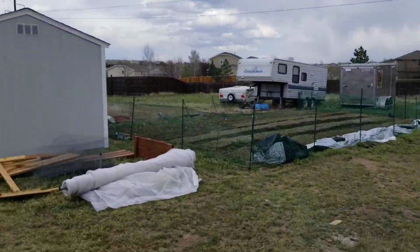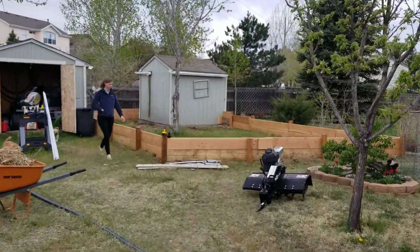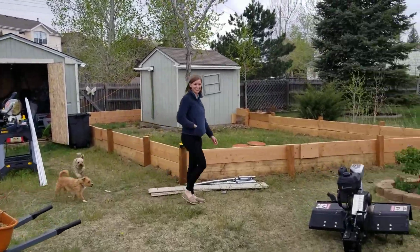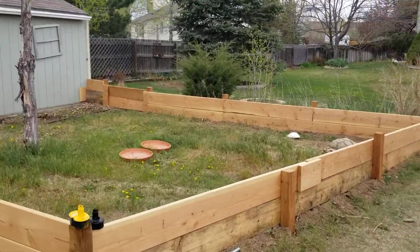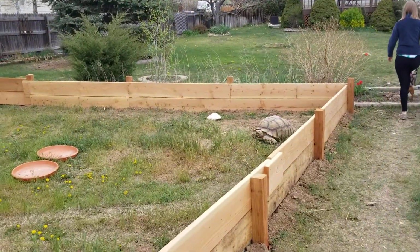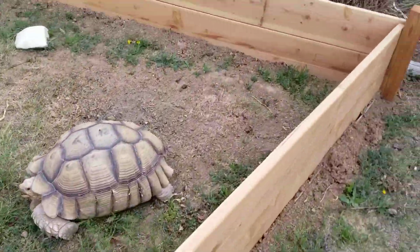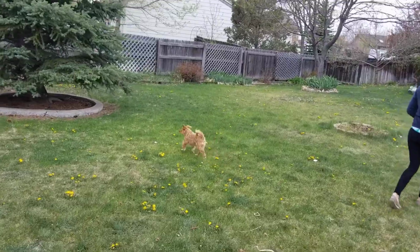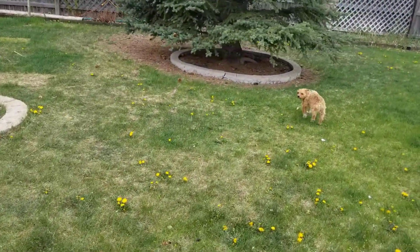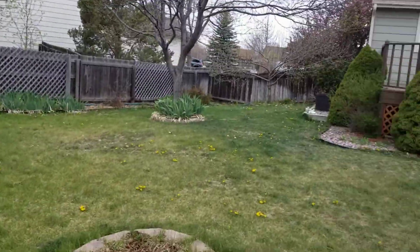Garden's looking pretty good, everything's growing. Emily is being beautiful and pregnant. And Homer is out in a boot, being a tortoise. Have you seen the other tortoise, babe? Where? Oh, nice. The other tortoise is back in the shed.